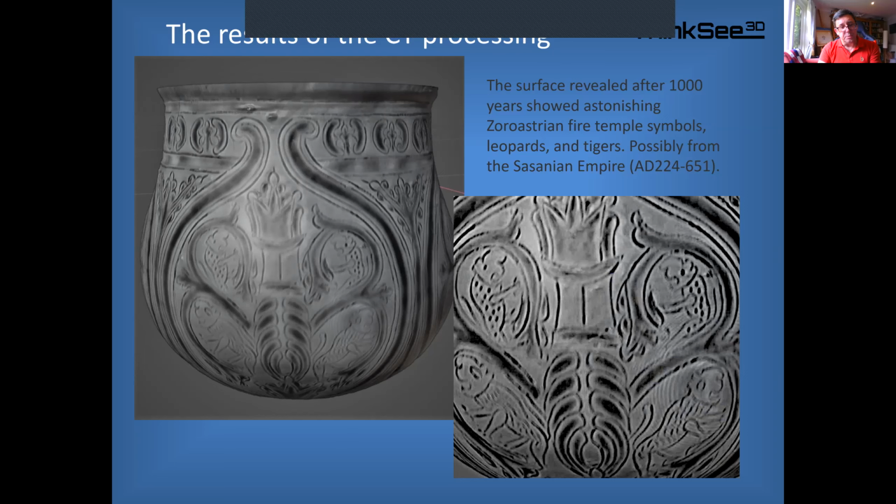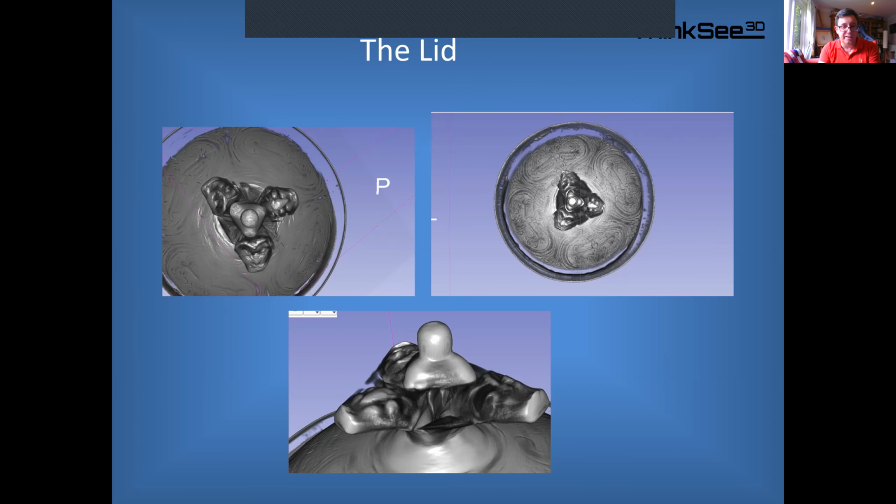So the next challenge was the lid. The lid had more corrosion on it, so it was even more difficult to really get the detail out. But it had similar symbols. The lid itself also had these interesting little dragons or cats, three of them, on the handle itself. So the lid was another set of challenges.